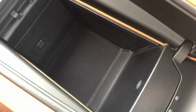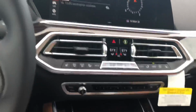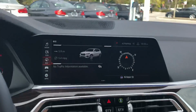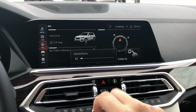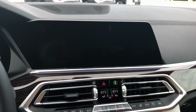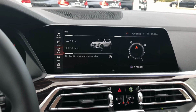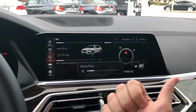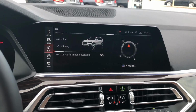Nice large center area with a USB Type-C connector. So they actually are looking towards the future, knowing what is going to be the new standard for USB. We do have the gesture control with this as well, so simple. You can change the radio station as well, so you do have a lot of control with that. There's new gestures. You can go like that. And then there's composite veneer. So it's very, very cool.